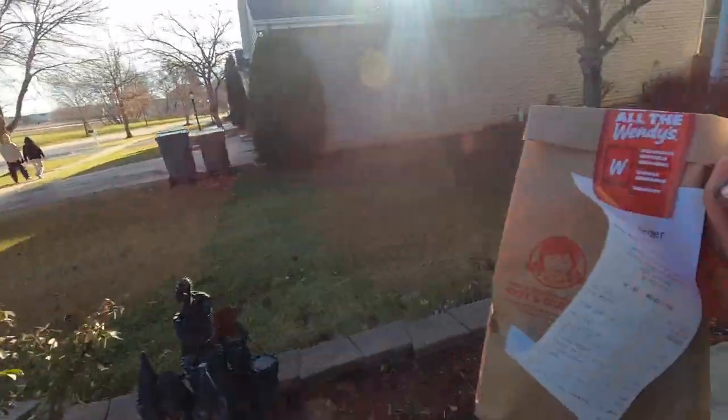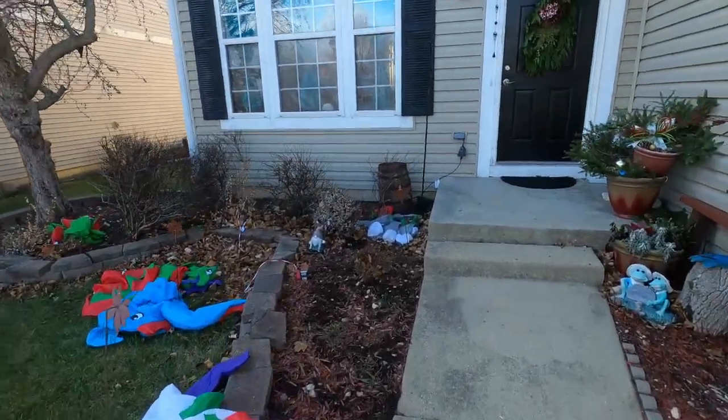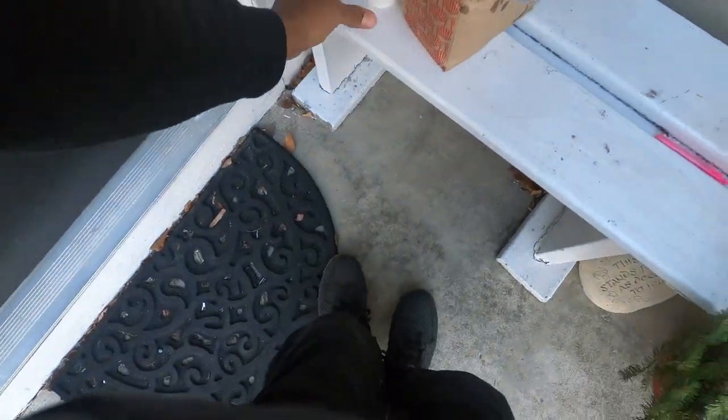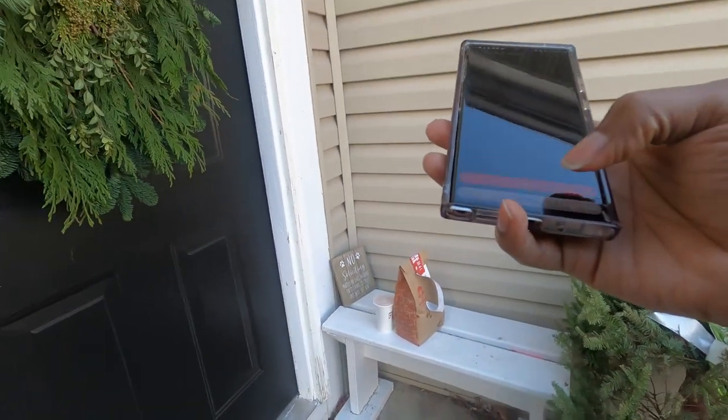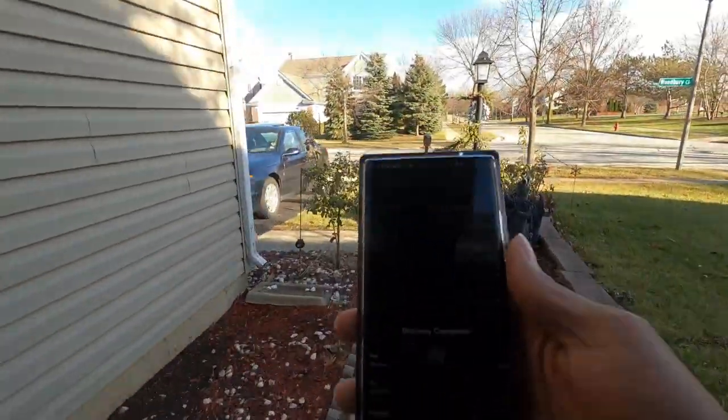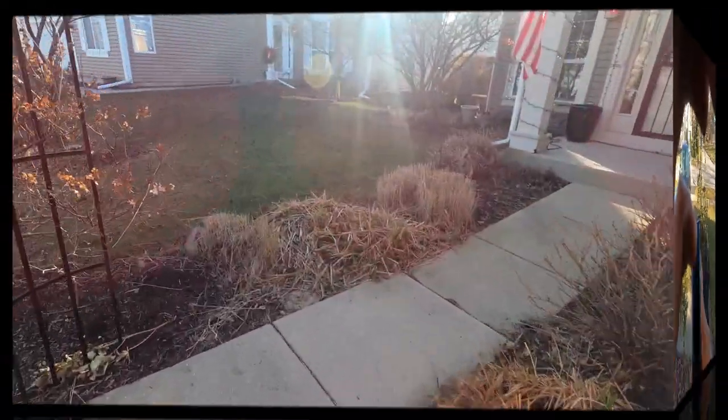Drop off this Wendy's. Can you leave it on the bench by the door? Oh, pick up bench. Boom box. Got it right there. Oh, no photo. Doorbell. Let's go. Oh, we got $7.75 for that. Let's get this money.